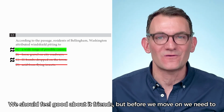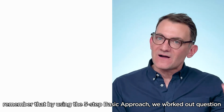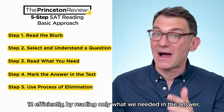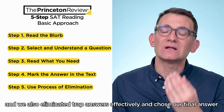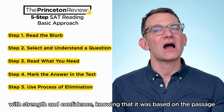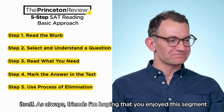But before we move on, we need to wrap up here. Let's just recap and remember that by using the 5-step basic approach, we worked out question 12 efficiently by reading only what we needed in the passage. And we also eliminated trap answers effectively. And we chose our final answer with strength and confidence, knowing that it was based on the passage itself.